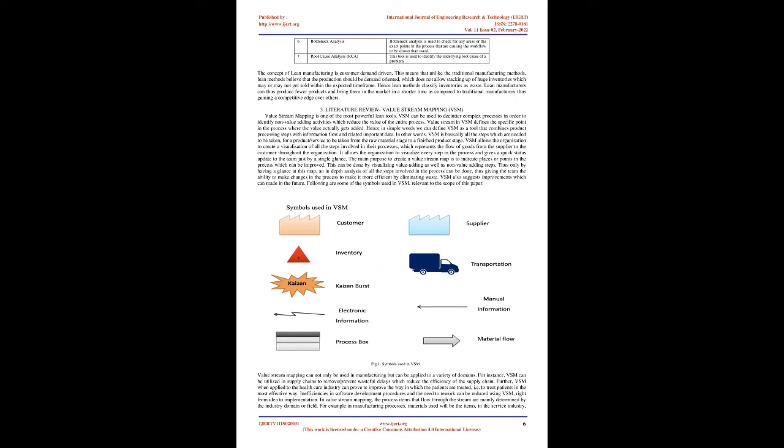Bottleneck analysis is used to check for any areas or the exact points in the process that are causing the workflow to be slower than usual. 7. Root Cause Analysis, RCA. This tool is used to identify the underlying root cause of a problem.